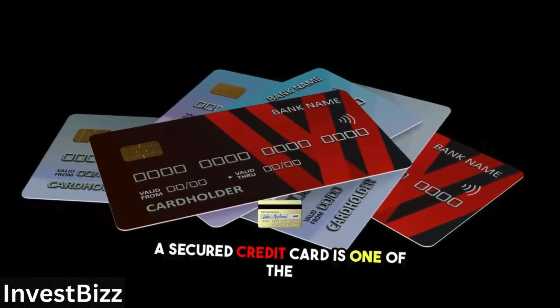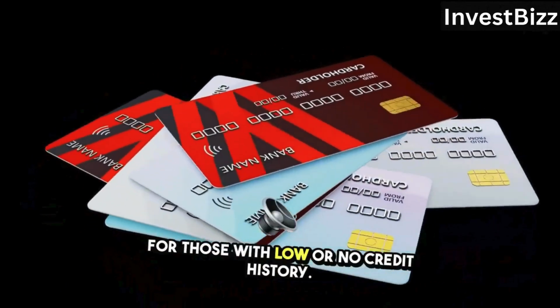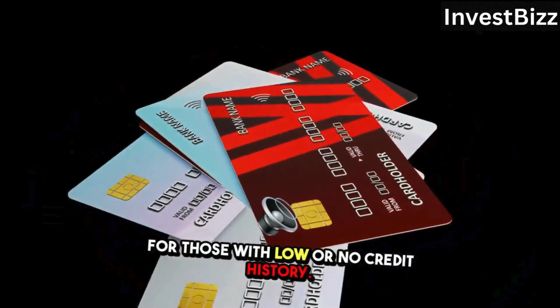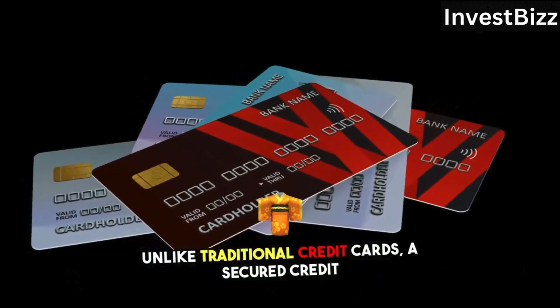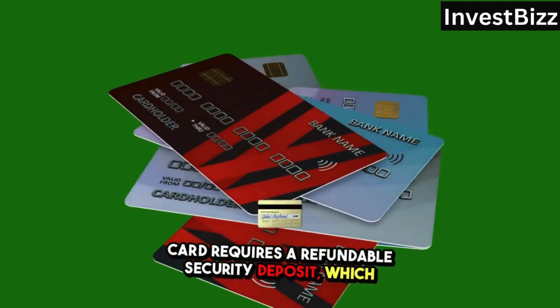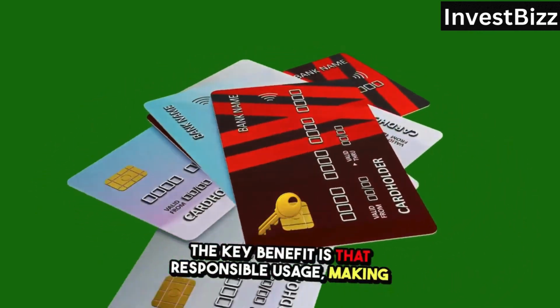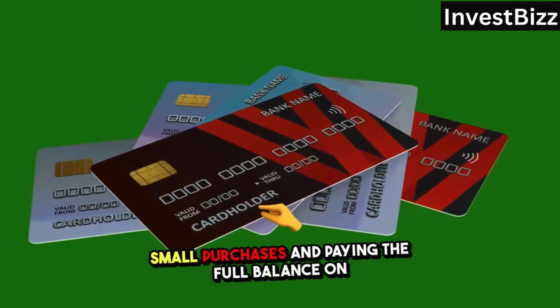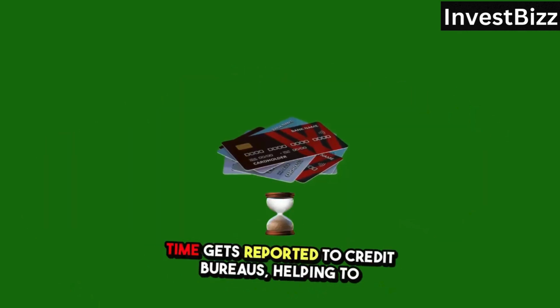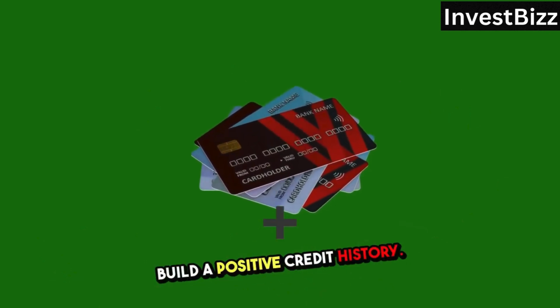A secured credit card is one of the best tools for rebuilding or establishing credit, especially for those with low or no credit history. Unlike traditional credit cards, a secured credit card requires a refundable security deposit, which typically becomes your credit limit. The key benefit is that responsible usage, making small purchases and paying the full balance on time, gets reported to credit bureaus, helping to build a positive credit history.